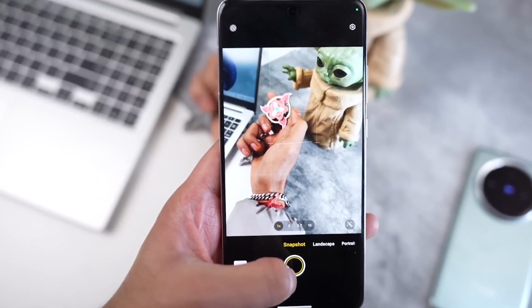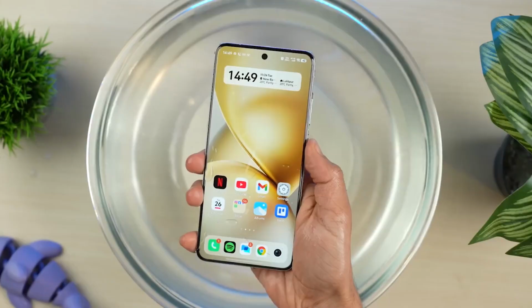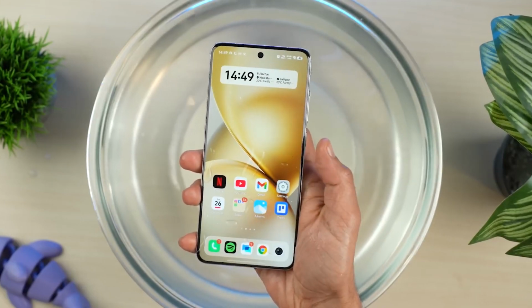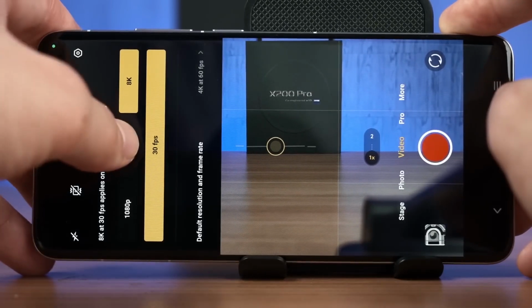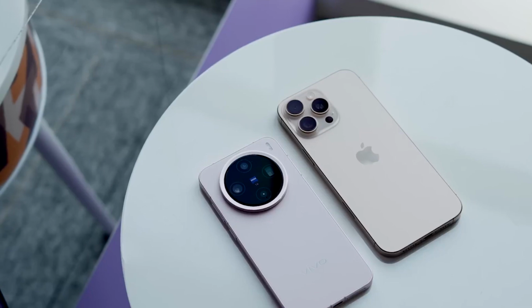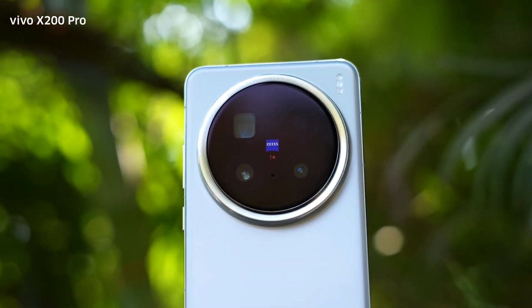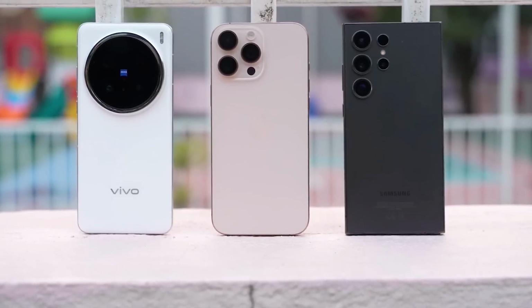So, is the Vivo X200 Pro the best camera phone of 2025? I'd say yes, and here's why. It's consistent, effortless, and excels in every scenario. Whether you're a photography enthusiast, a gamer, or someone who just wants a reliable flagship, this phone checks all the boxes. From its stunning cameras to its solid performance and improved battery life, the Vivo X200 Pro is the complete package. And honestly, I'm keeping this one as my daily driver.